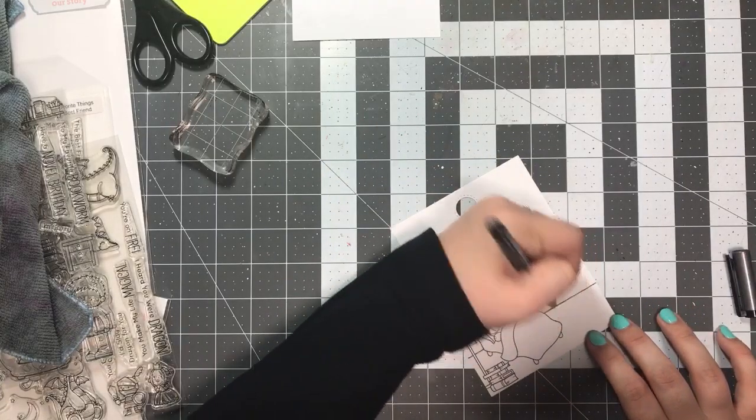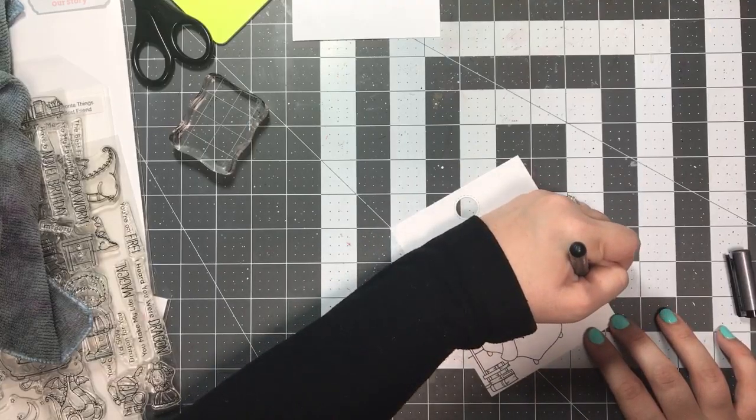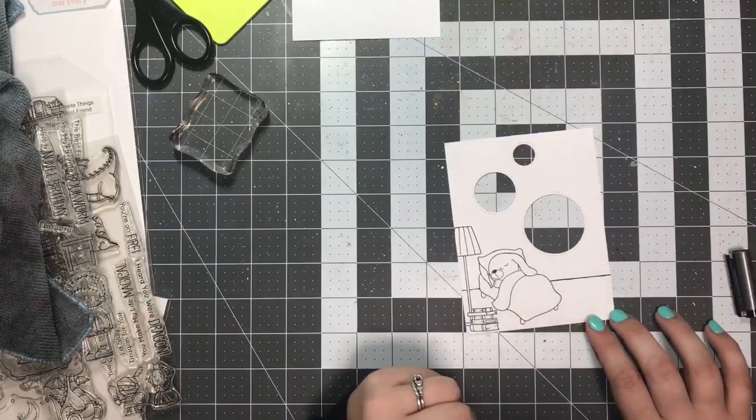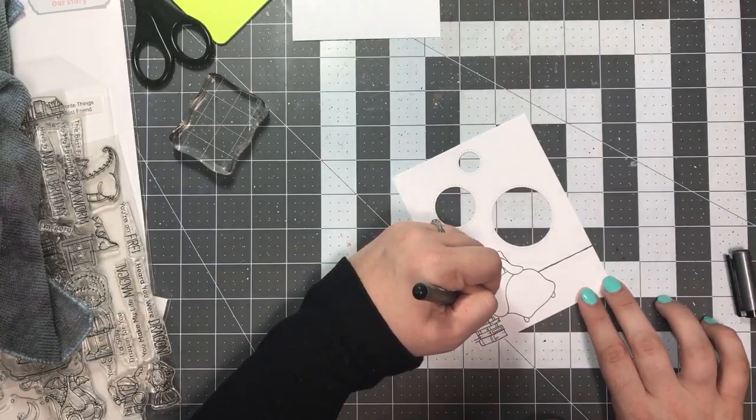I really like that. All right, so I'm just going to go over a couple of the areas where I wasn't quite straight and try to tone it up a little bit. This paper that I'm using right now, it's just cardstock from Staples.